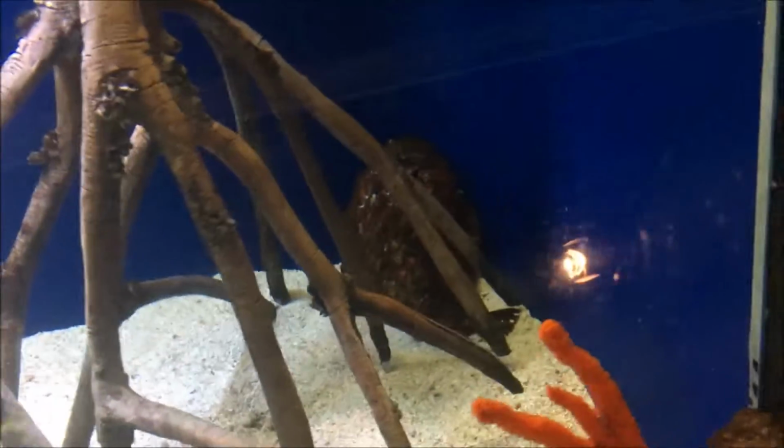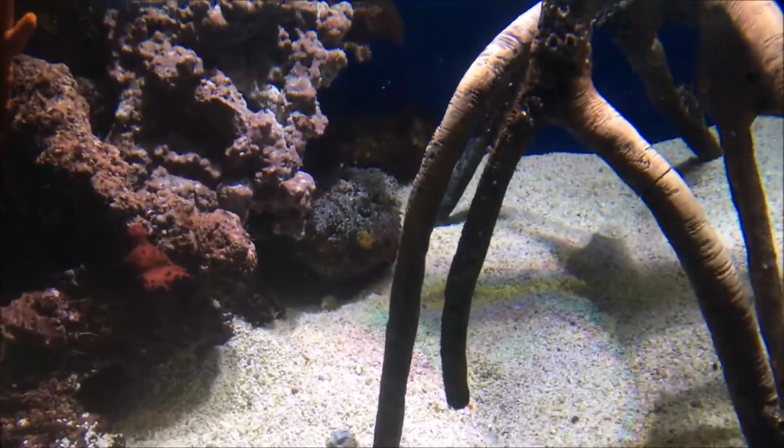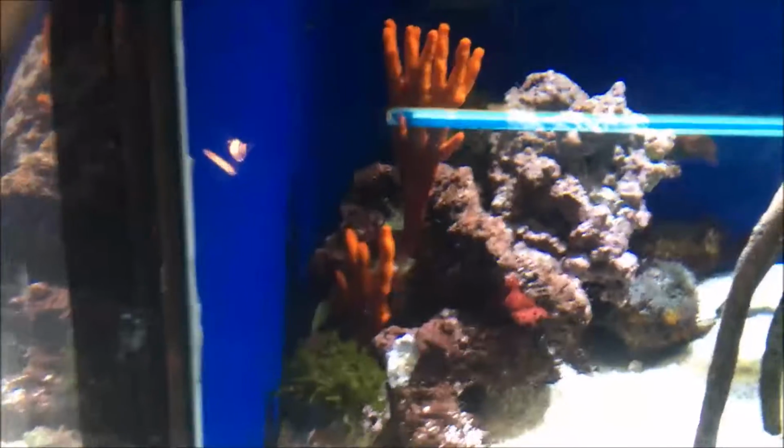Yeah. I think I see its fin. You guys see it? Doesn't it look like a rock? Here's another one, right there. He looks like a rock too, but he's underneath the rock. He's pretty big. They're a lot bigger than I thought they'd be.